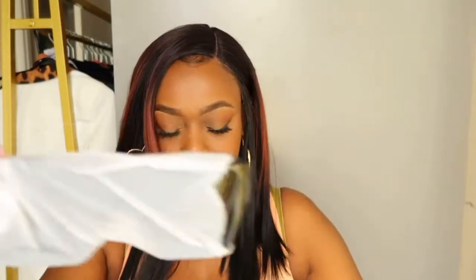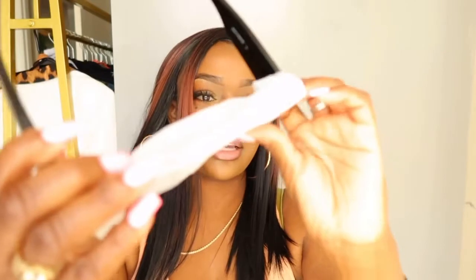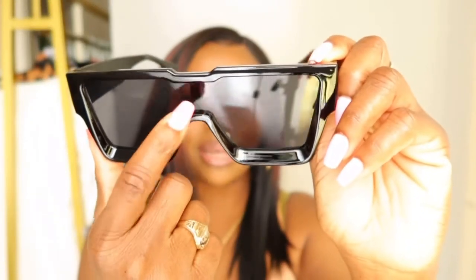These kind of remind me of the Louis Vuitton ones. Come on now. Oh, I'm done. These remind me of the Louis Vuitton ones. They had like the little diamond right there. But if I can't afford a Louis, I'm not. They do have one that has like the little diamond, the imitation ones up there. But baby, these will do just fine.